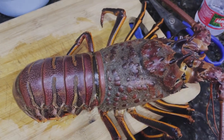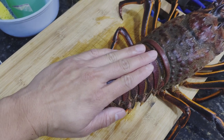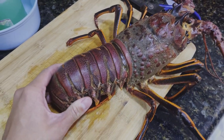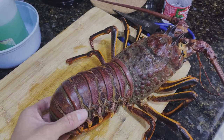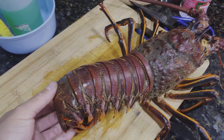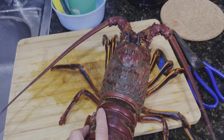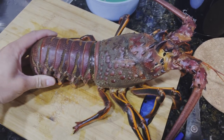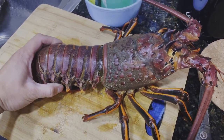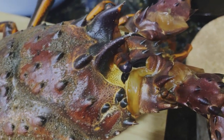It's a nice big one. I weighed her out. She was 3 pounds. Nice big old tail. Gonna be really good to eat. I'm not sure if I'm gonna cook it in this video, but we'll see. But this was not what I was expecting to catch at all. And she's going crazy. But we're gonna put her in the freezer and we're gonna prep her up next time. This is gonna be a really good meal to eat. But look at all those spines.